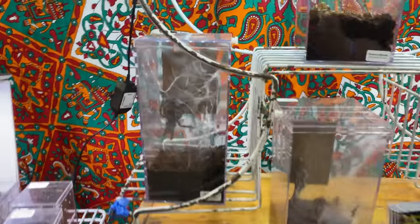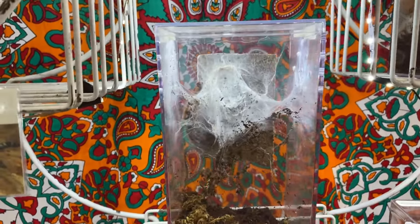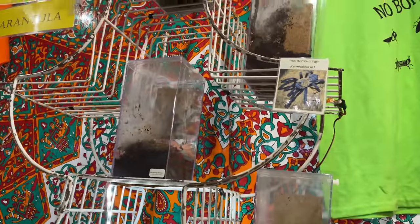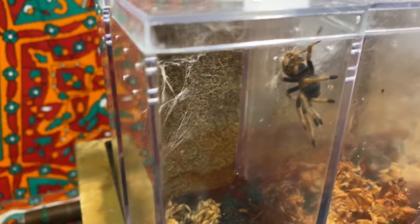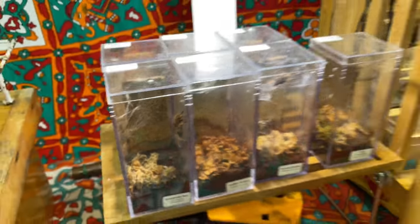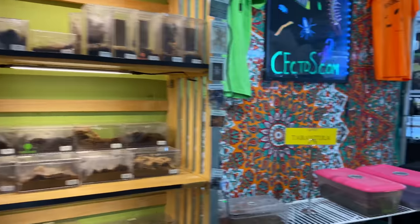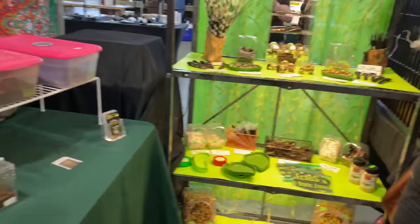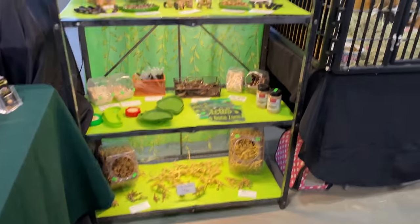It's cool with the webs and stuff. I think that's kind of cool. I mean, it's still creepy, but cool. Got little tiny ones here. This one's on the move. Got lots more here. They definitely have plenty of tarantulas. If you are looking for tarantulas, they got some cool little decor and stuff there.